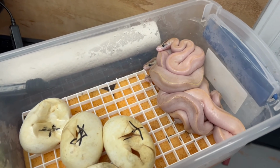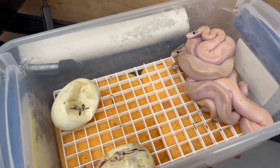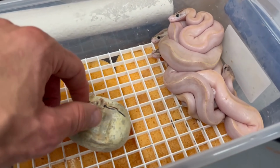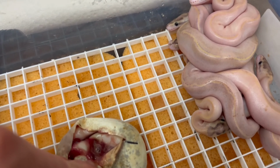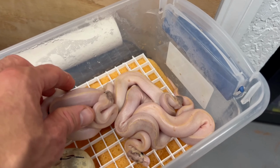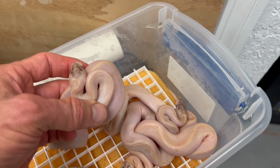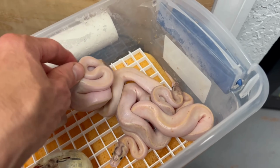Now this clutch, that's almost all out. Let's see. I think we got everything. Is everything out? There's one more left. Another ivory in here. We produced all ivories. It was an ivory female that was bred by a freeway, actually a high intensity orange dream Enchi freeway, at that. So a lot of genes in there.